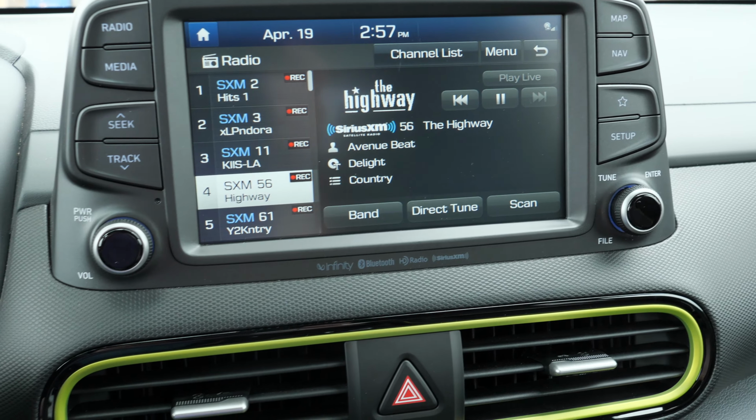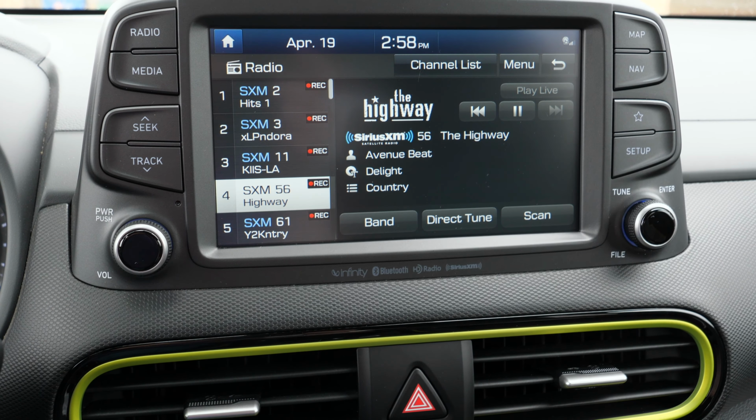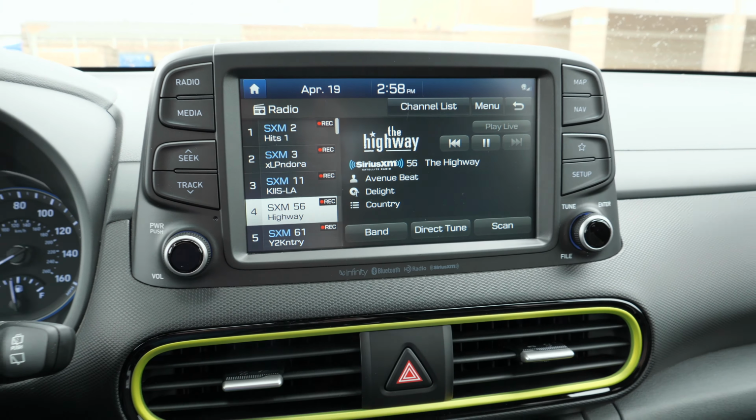Infinity speaker system or stereo system, 315 watt 8 speaker system. And it does sound pretty good. It's nothing fabulous, but for a small vehicle of this price, I won't complain about that at all.